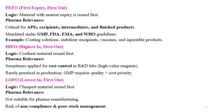Then another system is HIFO, highest in, first out. So the costliest materials are issued first. Sometimes in pharma it is applied for cost control in R&D labs, where high-value reagents can be given first. It is rarely practical in production. GMP requires quality first, then cost priority.